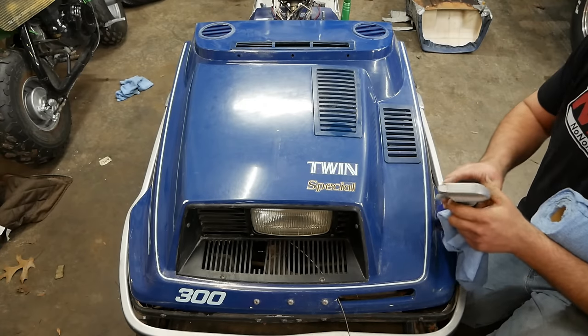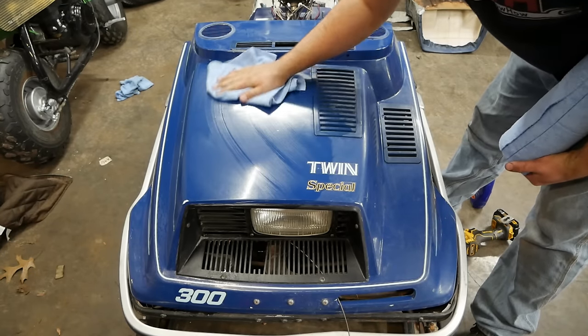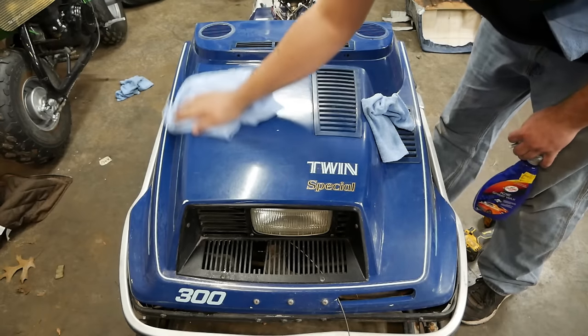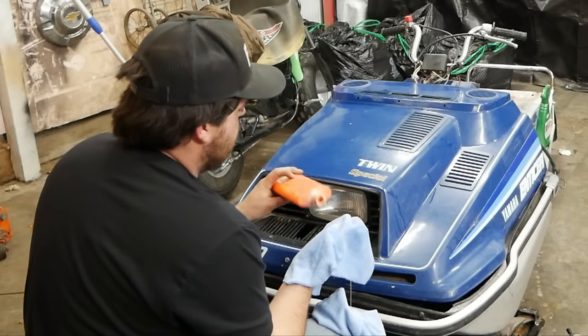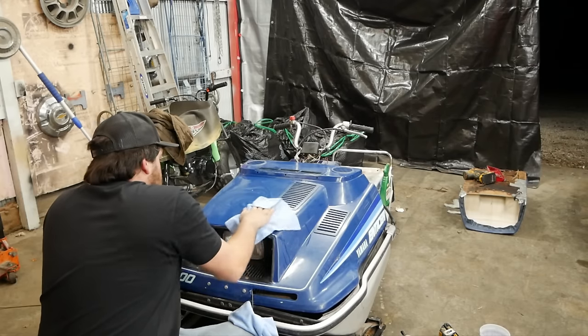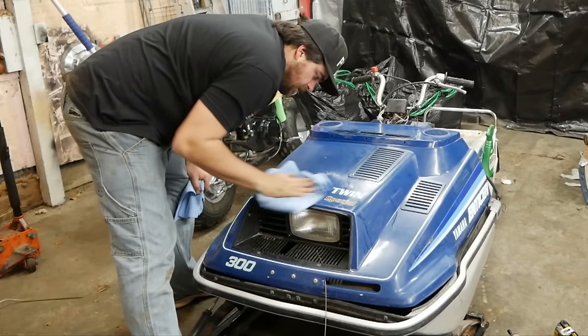All right, now let's try some of this random spray wax I had. Wax on, wax on, wax on, wax off. It's not a total waste of time, just a little waste of time. That stuff kind of worked. It took some of the scratches out, but I've got some new finish here I'm going to try too. Wow, that's an old jug. See if that brings any of this out. Probably just rubs it right off. We need this looking good.